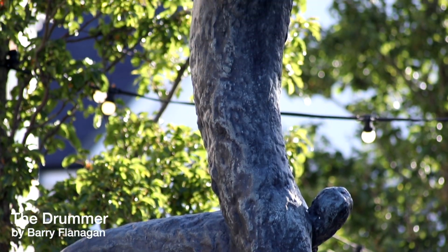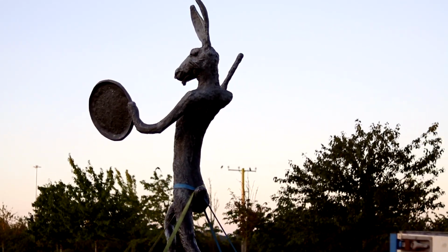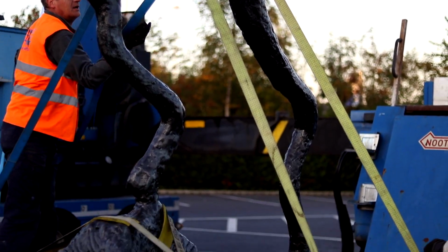The Drummer by Barry Flanagan is one of the most iconic works in the museum's collection and was donated to the museum in 2001 by the artist. The work was unveiled in the IMMA grounds in 2001 and has remained in situ until now.